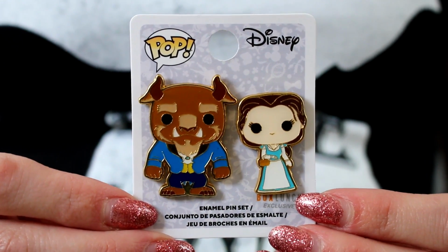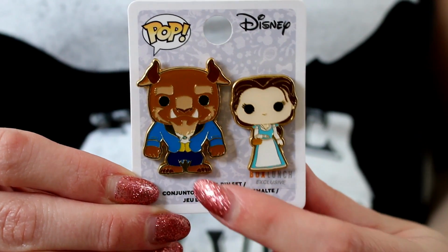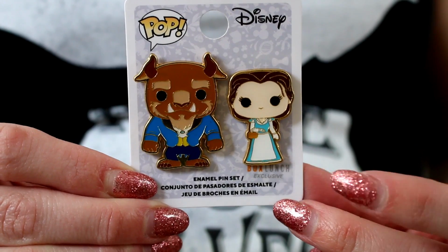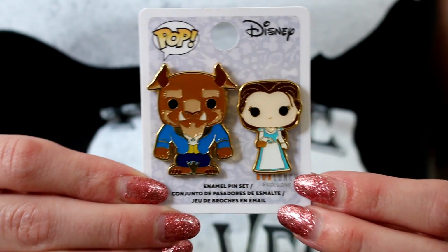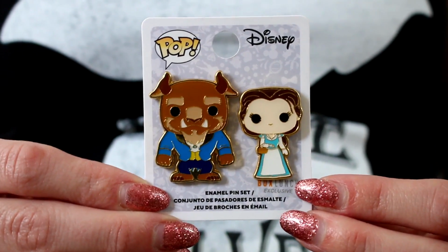So here we have Belle and Beast. You gotta let me know what you think. Do you wish that Beast was in a more casual look, like maybe with his cape? Or do you think that Belle should be in her more refined ball gown look? Would you love to see them in their winter cloaks? That would probably be my next grab that I would definitely splurge on.